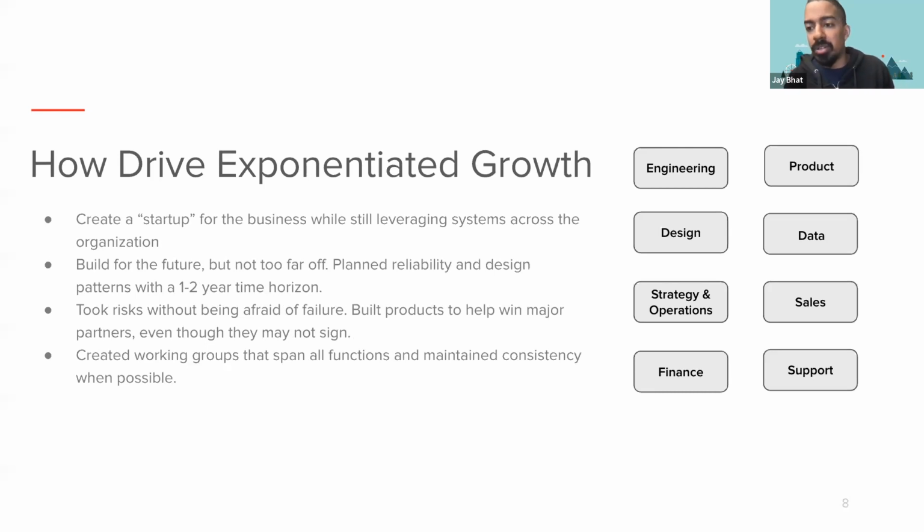So Drive operates within DoorDash as a fully contained business. So what I mean by that is on top of the obvious working group that many think about, which is engineering, product design, and data that work very closely together to build a product, how can we create a broader and more steady state working group across the entire business to solve these problems? So, strategy and operations, as well as sales, finance, and support are a large part of our organization, just in terms of sheer number of people, but also in terms of impact to the business.